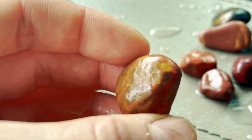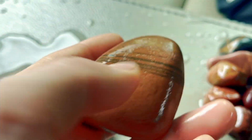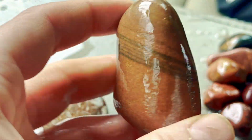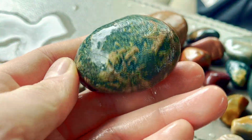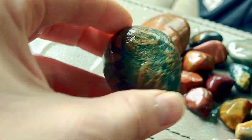Then this one kind of reminds you of tiger eye or almost petrified wood. Of course, it's got the banding, kind of like Saturn. If it's got bands, I usually take it. And this, I think, is the feldspar. Couldn't quite tell. Still learning, so maybe you can let me know in the comments.